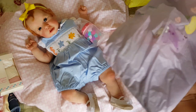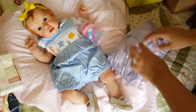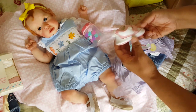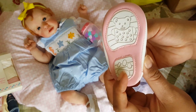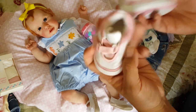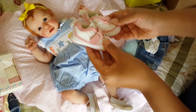Oh, I made a hole in this one already. This one says play day with mommy. Silly mommy, she opened it. She stuck her finger in there. Oh, look at these little sneakers. Oh my gosh, these are so adorable. Look, they have a little bear paw print on the bottom. Look how cute these are. Those are super, super cute. I've never seen little sneakers that look like this. They are adorable. You find the cutest stuff.